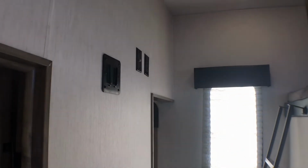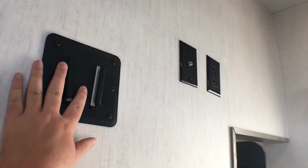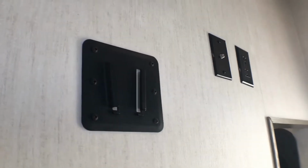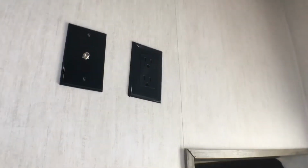If we look over here, you will notice you have your TV spot, so you can get the mount for this, or use the one in the living area. Now, why on earth you would do that, I have no idea. I'd just get a separate mount for back here, but hey, I know some people do it. And then you've got your connections right there.